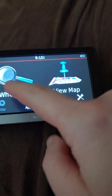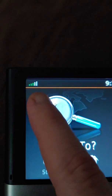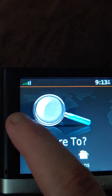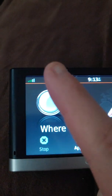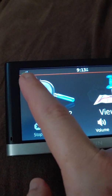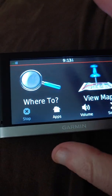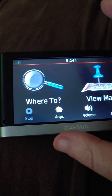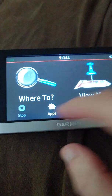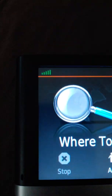Obviously, you can view the map. If you just want to search, as you can see, the bars keep going up. Usually it stays at 3 or 4 bars inside. If I'm outside, it's full bars. And that's the main thing. When I went to buy this, I wanted to make sure that it actually found signal, and it actually said 2020 updates. So if you buy a GPS, meet them outside somewhere and make sure you have signal, and make sure when you turn it on, it's newly updated. Because see, look, full bars right there.